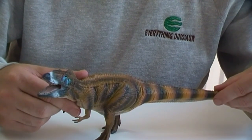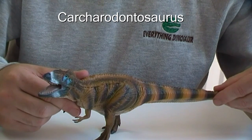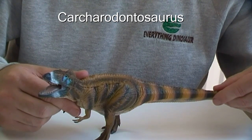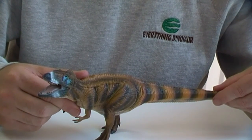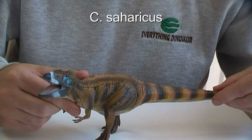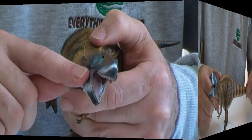It was Stromer who, in 1931, erected the genus name Carcharodontosaurus, grouping the Algerian and Egyptian fossil material together and establishing one species in this genus, Carcharodontosaurus saharicus, which means shark-toothed lizard of the Sahara.